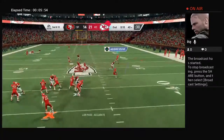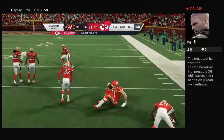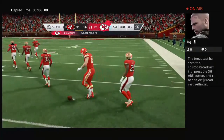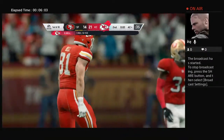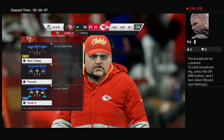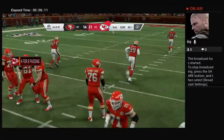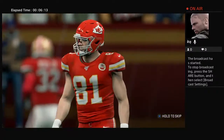Mahomes going to throw. And this is caught. I think he got that with one hand. And this will move the chains again as the tackle's going to be made at the 49ers' 42. So we have reached halftime with a touchdown.